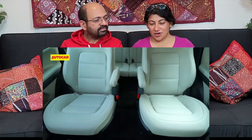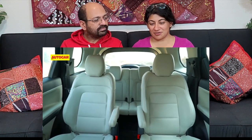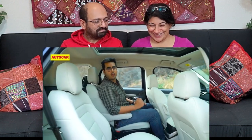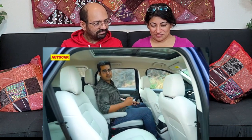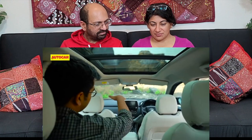Shifting focus to the back, there's a detail that'll immediately strike a chord with fans of the original Safari. If there's one thing that connects Safaris old and new, it's got to be theatre-style seating. What that means is the middle row seats are set higher than the front row seats, and what that gets you is a great view of the world outside.